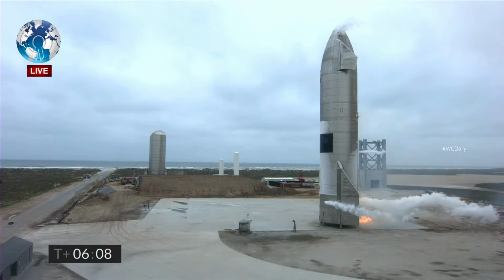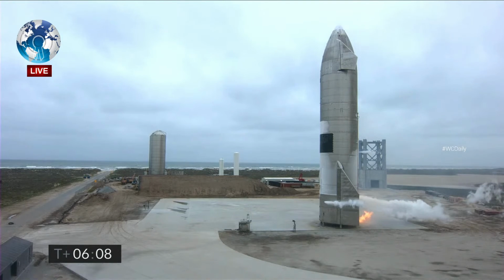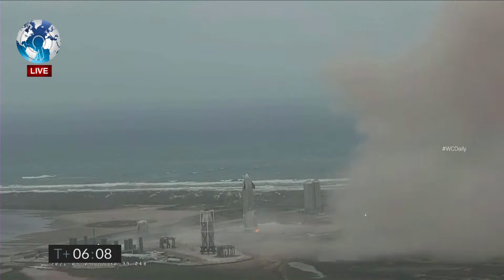And Starbase Flight Control has confirmed, as you can see on the live video, we are down. The Starship has landed. We're going through the safing sequence in the flight computer right now. We'll be back in a moment.